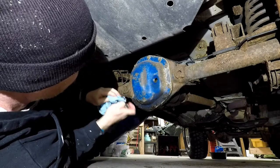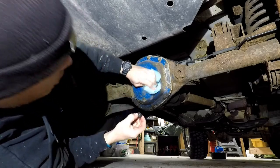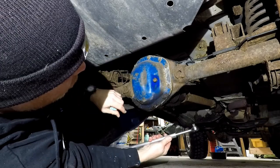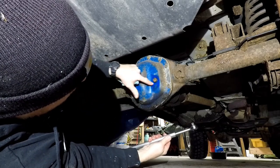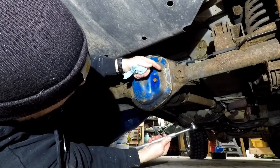It's there. A little aerated. I was just running it. Hopefully that's not an issue because I'm not messing with it. I don't want to burn up the posi on this thing though. Differentials, the level basically goes right to the fill hole. So if you can take the plug out, dip your finger in there and you can feel it, you're good.